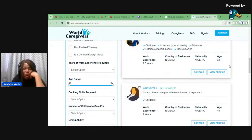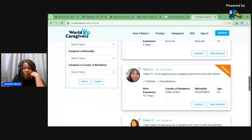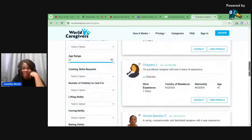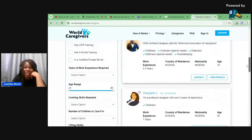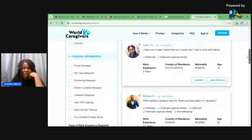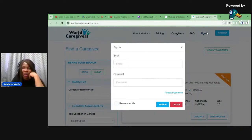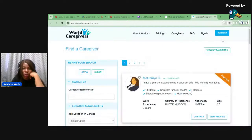Do you guys notice what I'm noticing here? This place is mainly filled with Nigerians. I'm not saying there are no other people. I'm not trying to be racist. So if you're an African, you may like this site to go look for caregiver jobs. You may also need to sign in. If you don't have an account, you can sign up instead. So this is also another site where you can look for jobs.